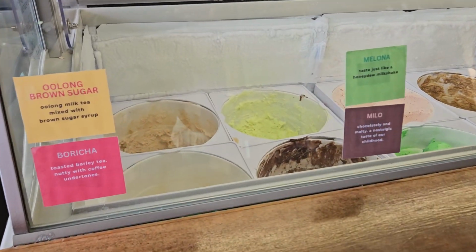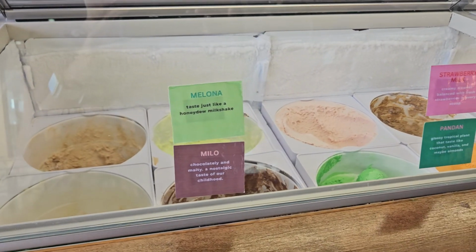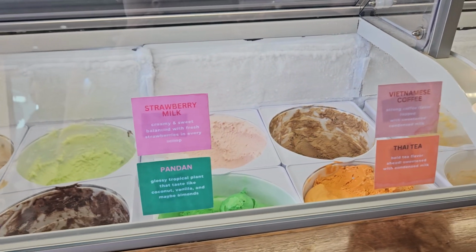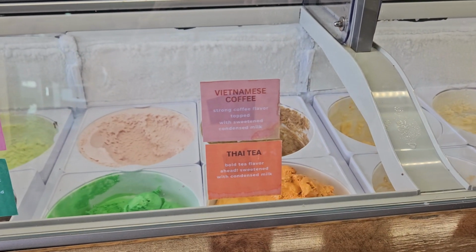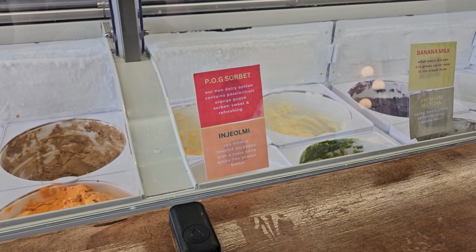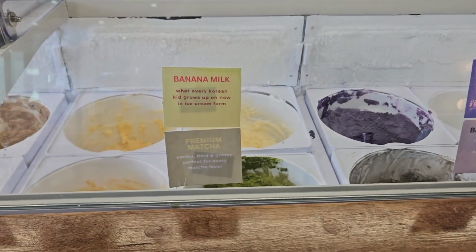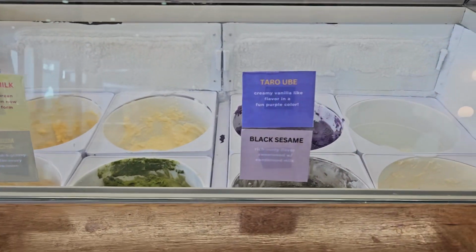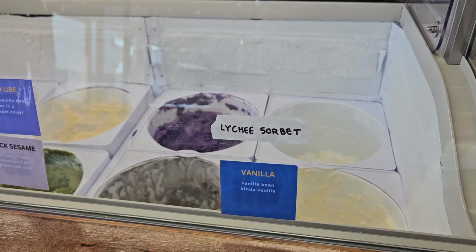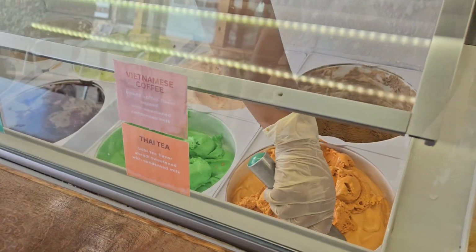Here's the different flavors. We got Ulan brown sugar, Bracha. I'm not even gonna try to pronounce some of these. Strawberry milk, Vietnamese coffee. I almost thought about that one. Thai tea, POG, banana milk, yes please, Tara Ube, black sesame, lychee, and vanilla. So I'm going to get the Thai tea.